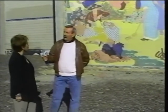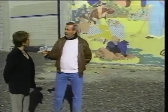Now, this is in remarkable condition for being done in 1937, 38. Yes, it is. It has held very well. It has some little weak points, but nothing that could not be repaired. And originally it was under the great Roman arch of the municipal auditorium?